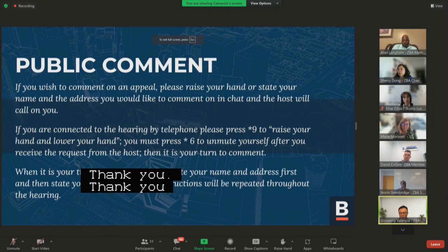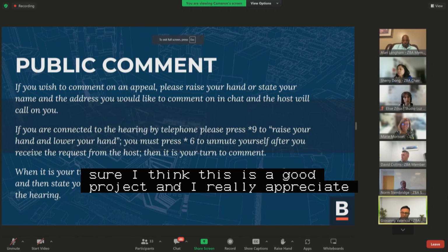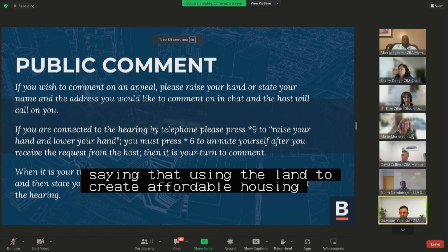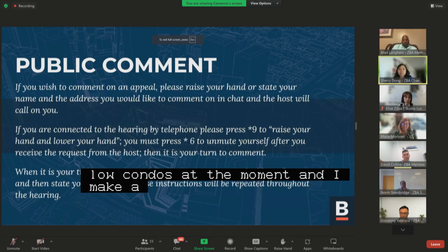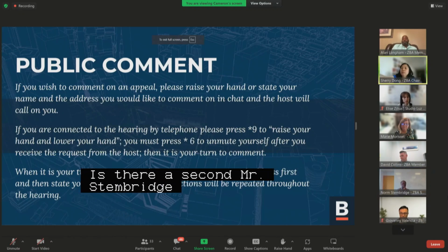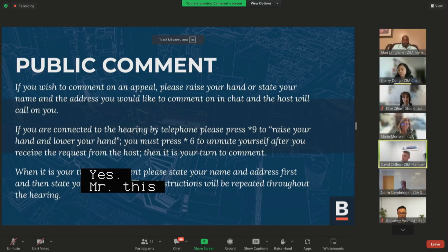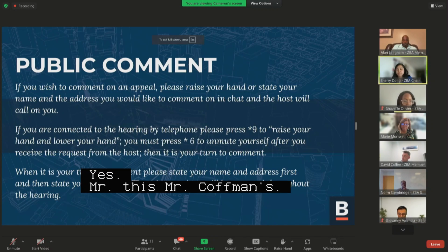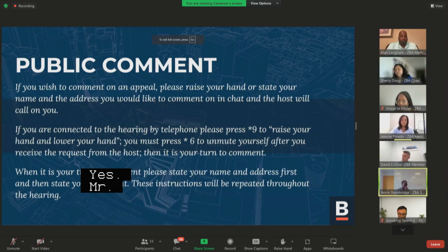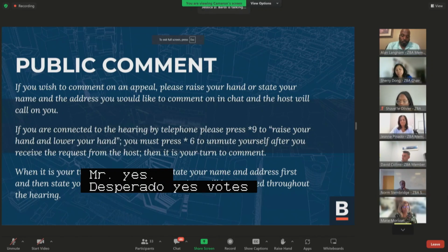With that, may I have a motion? Madam Chair, I think this is a good project, and I really appreciate seeing that they are using city land to create affordable housing, affordable condos at this moment, and I make a motion of approval. Thank you. Is there a second? Second. Mr. Stenbridge? Yeah. Mr. Valencia? Yes. Mr. Langham? Yes. Mr. Collins? Yes. Ms. Olivier? Yes. Ms. Panato? Yes. Chair votes yes. Motion carries. Good luck. Thank you very much.